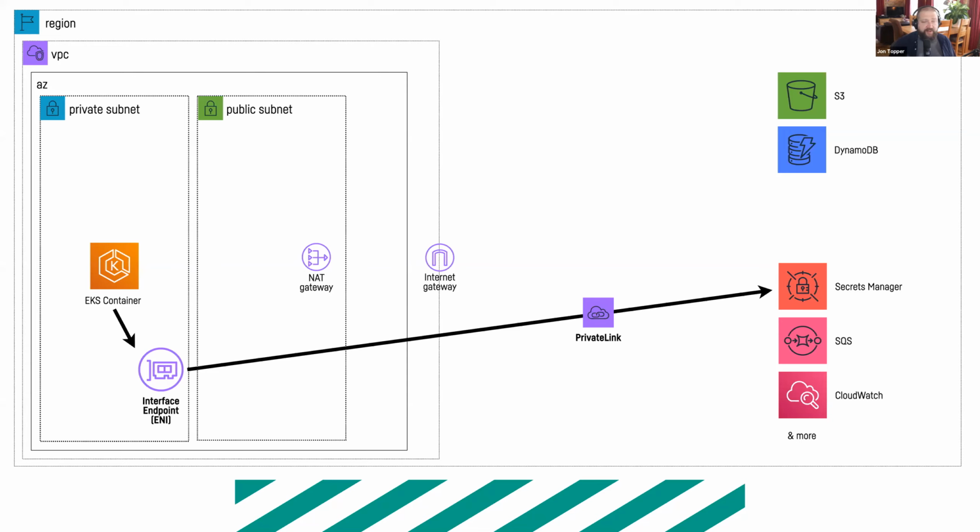You can go and have a look at the AWS docs about which services you can hit this way. If you're accessing services from a private network and you would like to not have any kind of outbound internet traffic traversing your VPCs, you can use PrivateLink this way to continue to access all of your AWS services, but without having to go over the public internet for them. So this is really worth looking at.